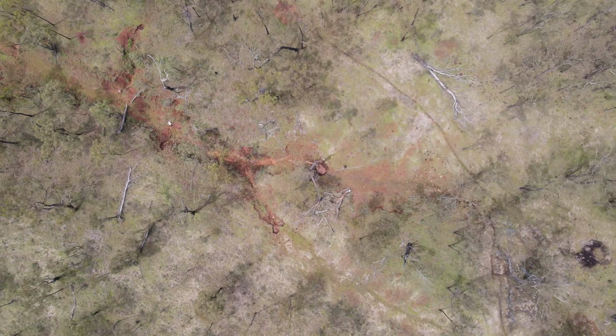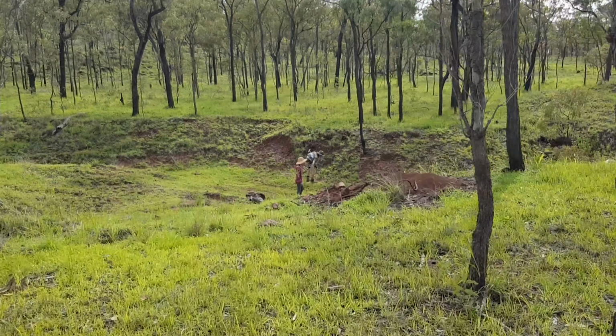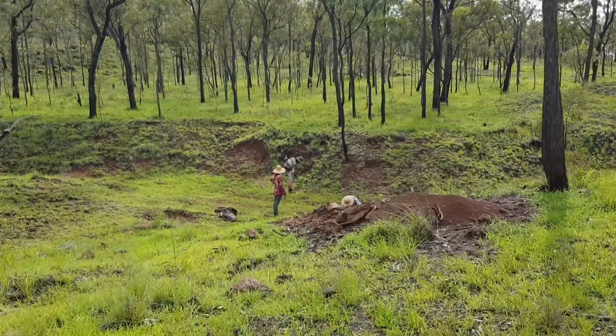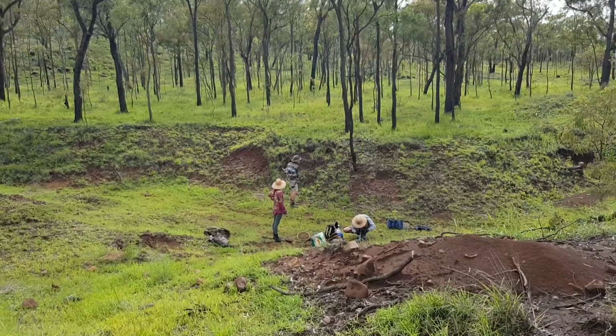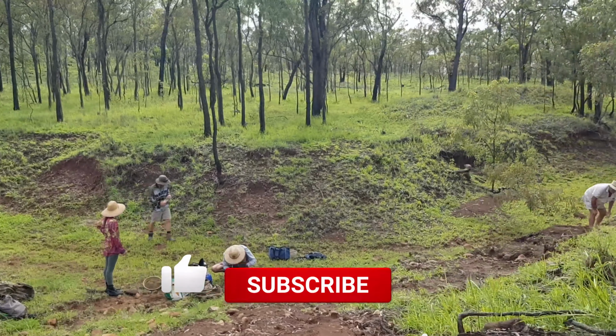So we've just arrived at our first dig spot for the day. We're just going to do a lot of sieving, specking up and down the creek just because we've had a lot of rain recently. So luckily there'll be a lot of sapphires showing on the surface, we hope. This is where we've started to just have a speck around, see if we can find any indication on the surface.